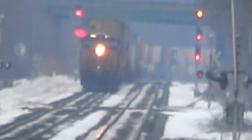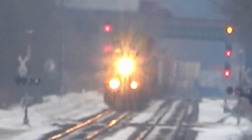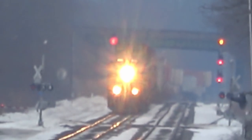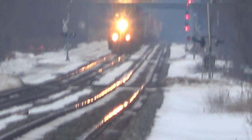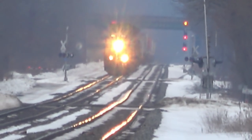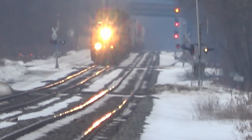That train is about 3.5 miles away. The locomotive is about 1.5 miles. And you got 30 mile an hour winds here, 37 degrees. It is freezing.